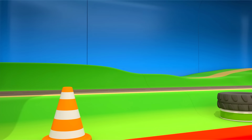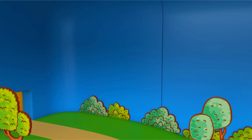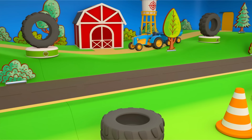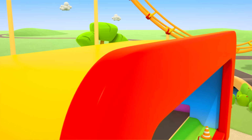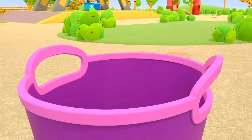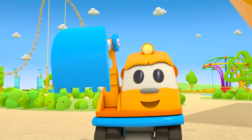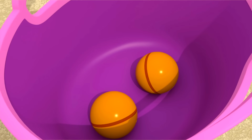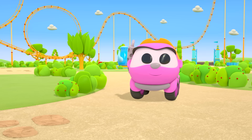It's a ball-tossing game. You need to throw the balls and hit the objects. A water tower. A windmill. A barn. And some trucks. You need to throw the ball into the back. I get it. Throw the ball. Be careful. Scoop, now the robots are copying you.